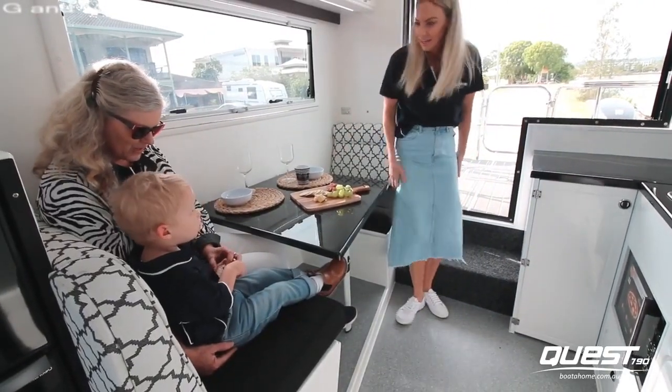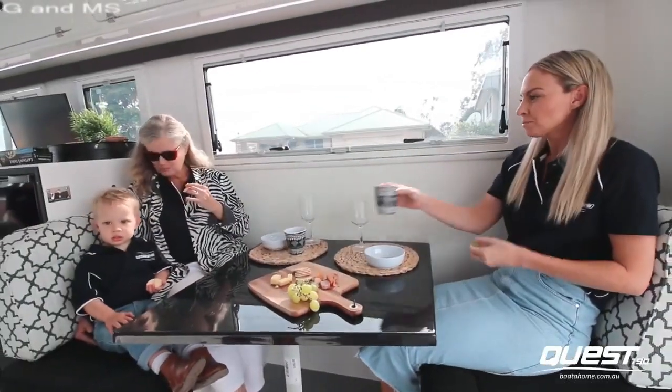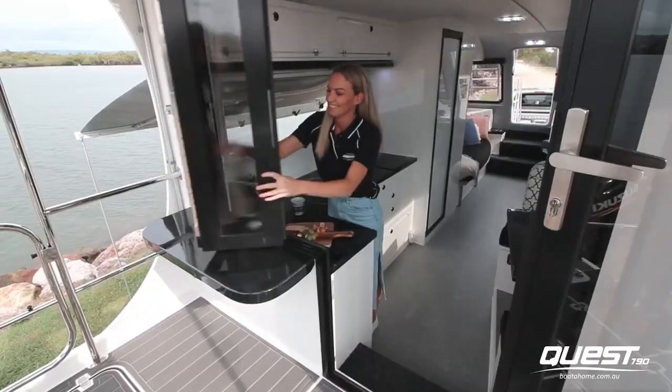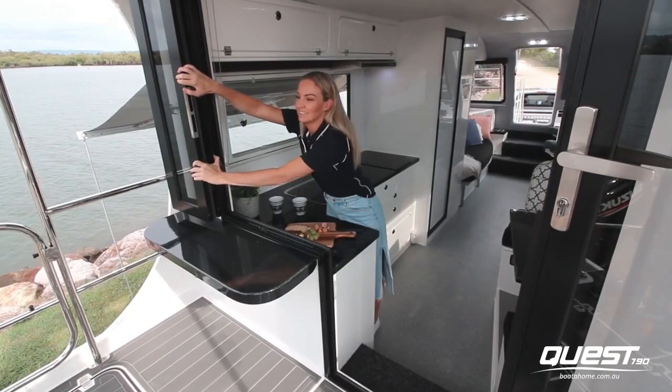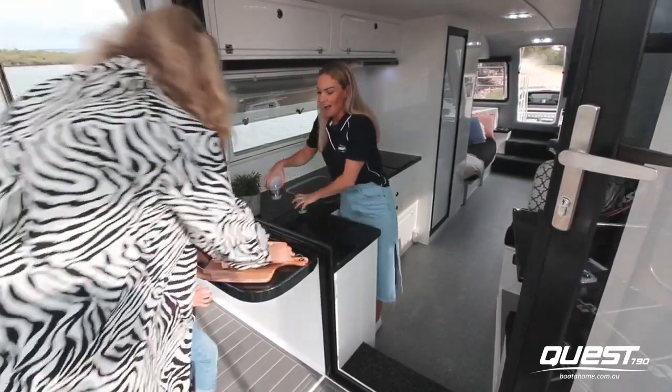Boathome has fast become the number one trailable houseboat in the world for many reasons. For us, Boathome is proud to release our flagship model for 2020. Quest series is now available to order.